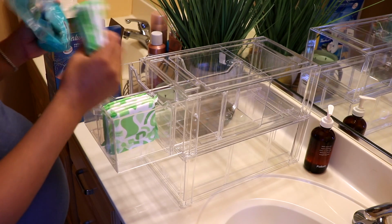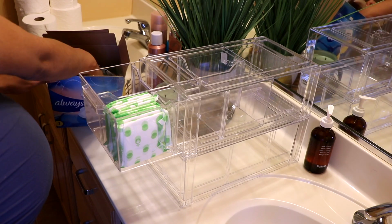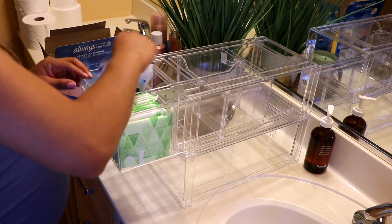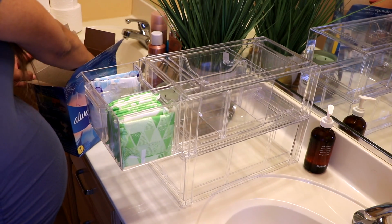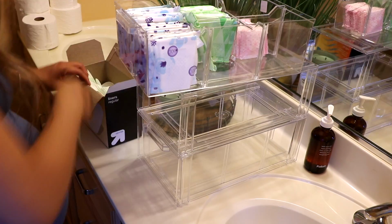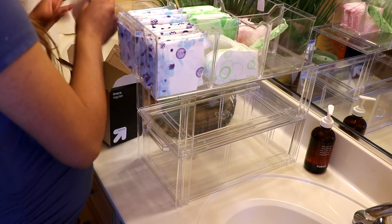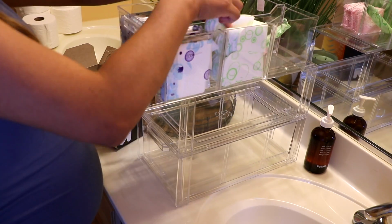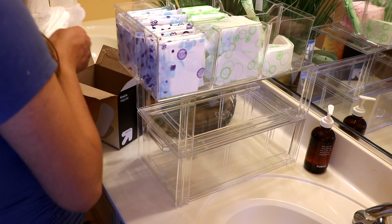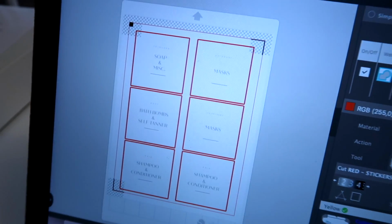So in this space, I wanted to store all of my feminine products, like pads, tampons, panty liners, anything like that. It makes it so easy to find things, as before I had several different boxes stacked on top, and I never knew when I ran out of something, so I would just keep buying more and more until I realized that I was running out of one thing but wasn't running out of the other one I needed. So this just makes things so much easier, and I feel like it looks very organized, and it just makes that time of the month a lot easier. Even though I'm pregnant now, I won't need them for a while, but still I had them in there.